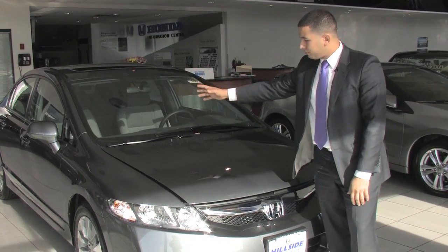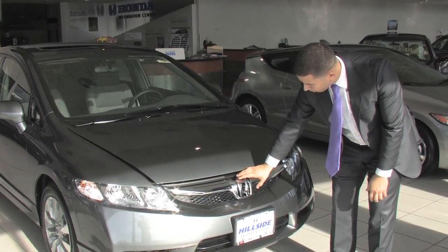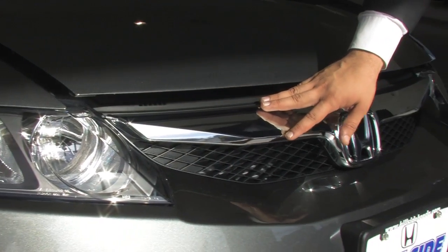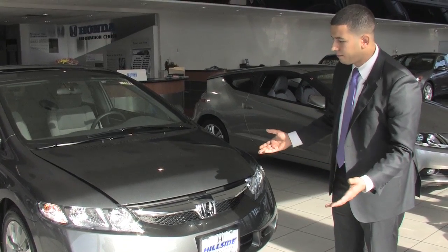Toward the front of the vehicle, you see how it just kind of slopes. And if you see over here, after it slopes, you see that great chrome accent with that honeycomb grille, which is really, really nice. And again, like I was saying, you don't have to sacrifice style to be in a really nice, affordable vehicle like this. It's going to look great.